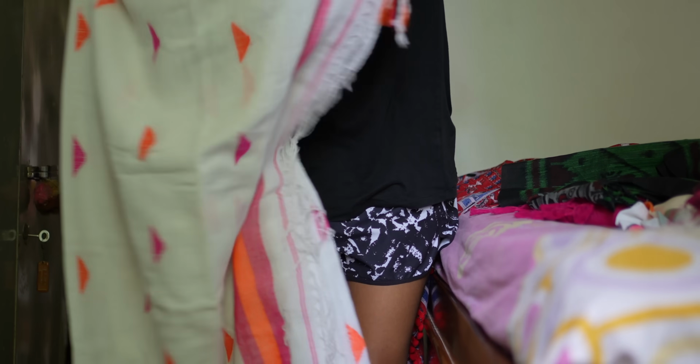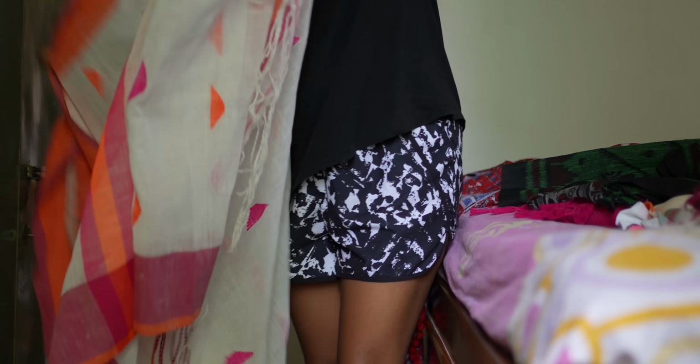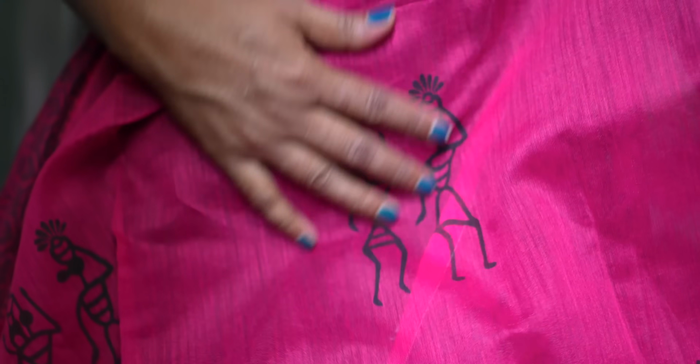This is my favorite among all. It's a typical handloom saree design and the pop of color of pink and orange triangles is so elegant. Can't wait to wear it this Durga Puja. This is another one in this big figurine print. According to me, this can be styled really well with a trendy blouse and silver jewelry.